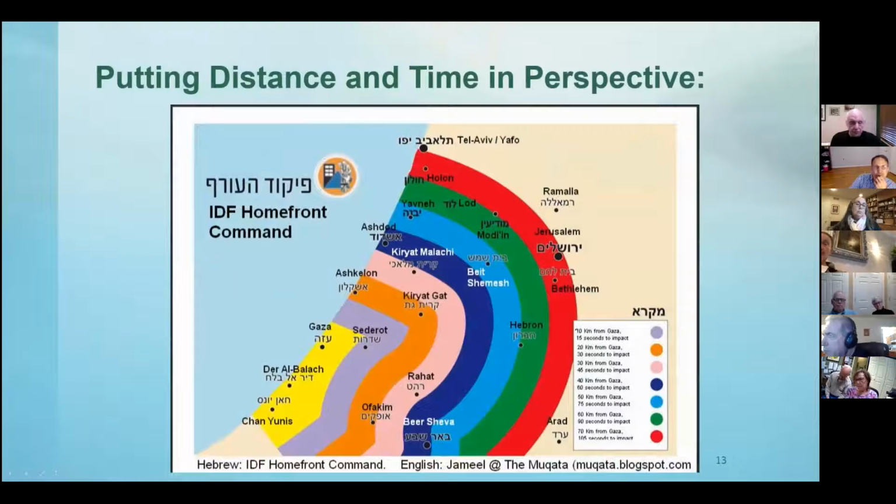A little bit different perspective. If this is Gaza, if we look at the distances, 10 kilometers from Gaza, 15 seconds. So all the communities we're going to be talking about are here. We were there a year ago, January, spent time in Ofakim. It's right here. So this is just to give you a nice, colorful, graphic way to look at it.